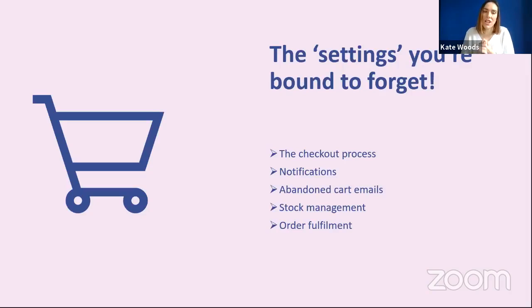The first one of those is the checkout process. And what I mean by that is checking that every stage of that looks right and that it's also using the same colour schemes as everything else, because they automatically set it up with the light blue colour. So it's quite easy to find that suddenly your checkout process doesn't look like the rest of the site. So make sure you pay attention to that.